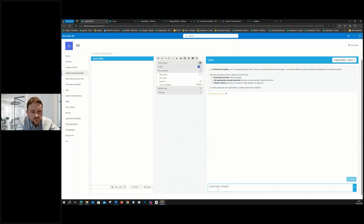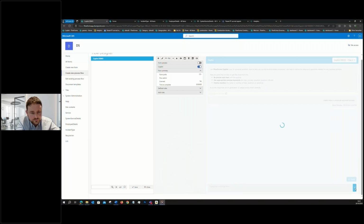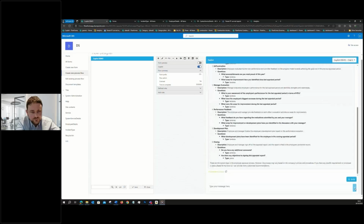Let's just say I want to try another process here and see what Copilot gives me back. This time I'm going to go for an employee appraisal process. And again, you'll see it's going to give me back its interpretation here, which is quite a good one, and it's one I'm quite happy with. So the only thing I'm going to do here is I just want to shorten the descriptive questions to make them shorter and snappier.